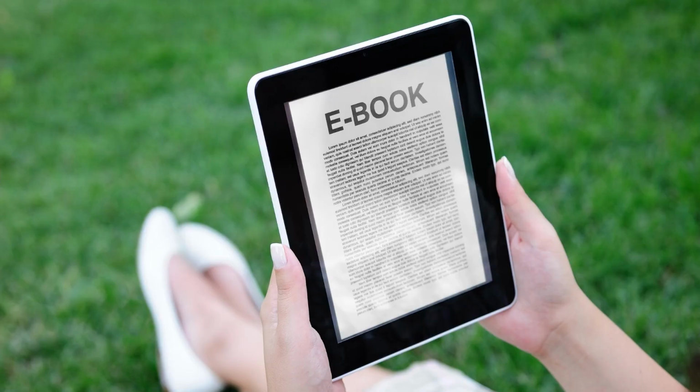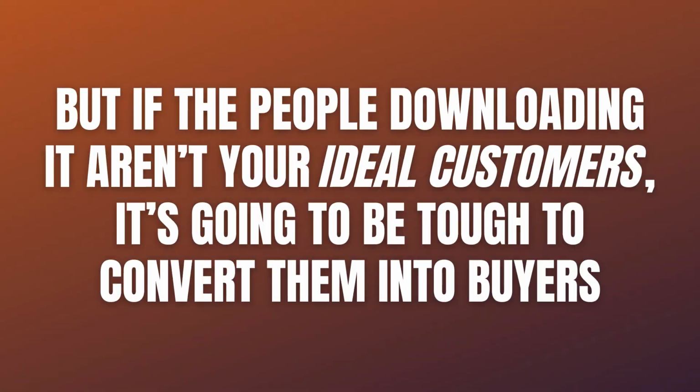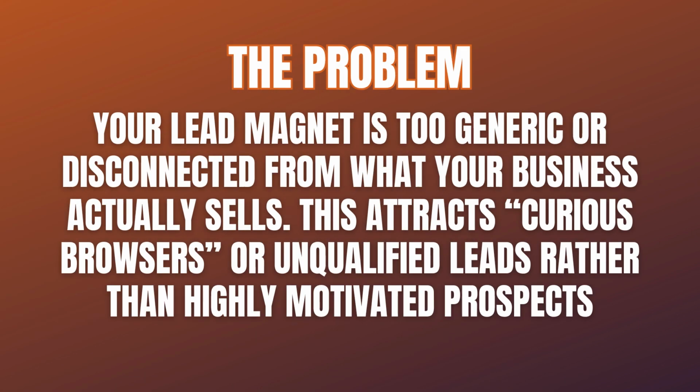Look, imagine this scenario. You're offering a freebie like an ebook or a guide or a webinar. Great idea, right? Free resources are excellent ways to draw potential customers into your funnel. But if the people downloading that freebie aren't your ideal customers, well, it's going to be tough to convert them into buyers. The problem is that your lead magnet is too generic, or it's disconnected from what your business actually sells. So this attracts maybe some curious browsers or unqualified leads rather than the highly motivated prospects that can turn into a customer down the road.